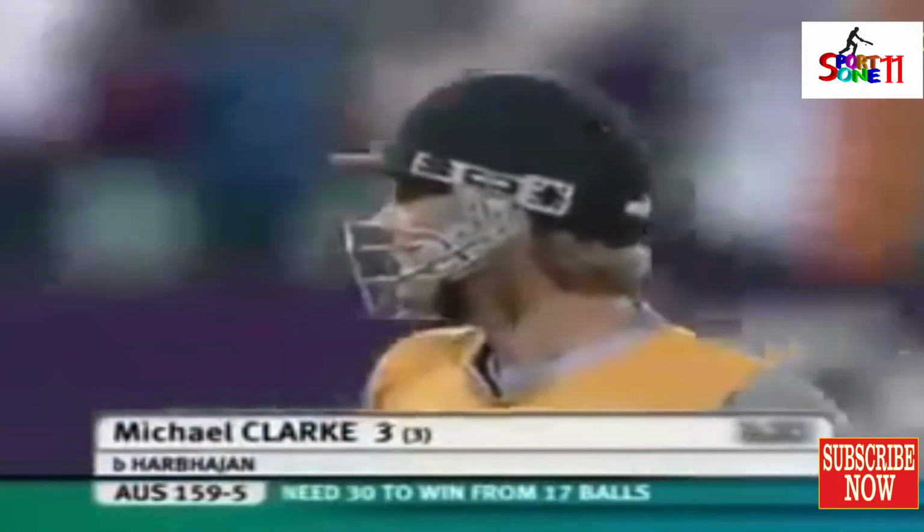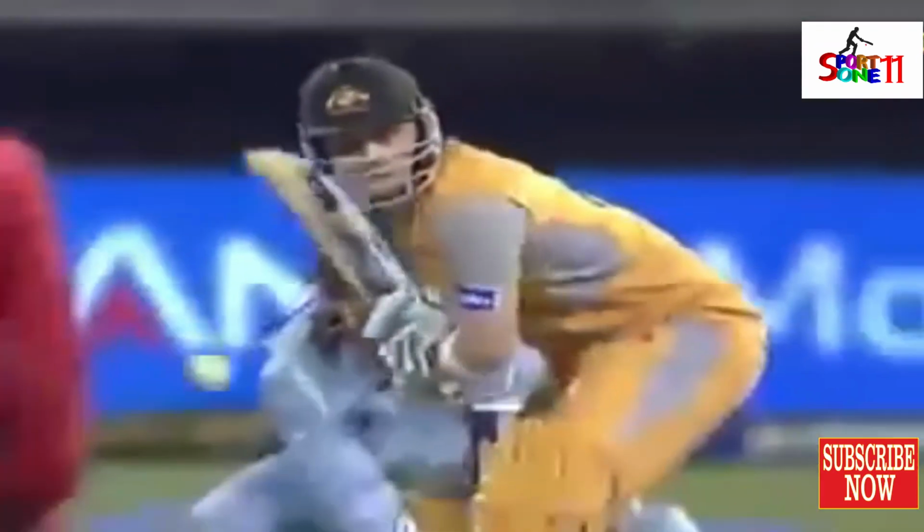Bowled him! Harbhajan, give it to me! I'll bowl it! Harbhajan turns the game once again on its head. Harbhajan Singh, off spinner, starts his 4th over, gets Clarke. 159 for 5. Eruption here at Kingsmead. Another Aussie wicket goes down. I'm sure there's an eruption in India as well. All the support for the Indians around the world.